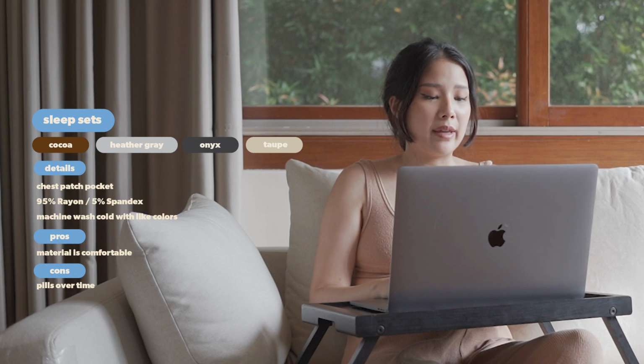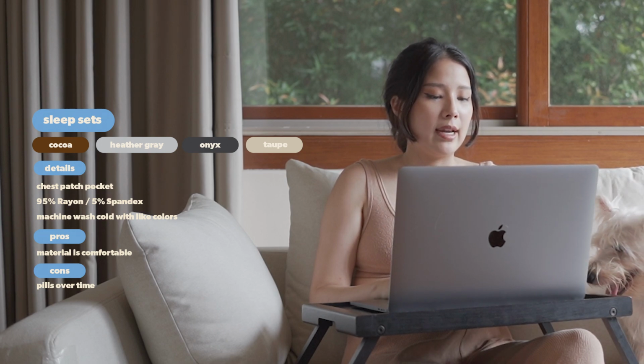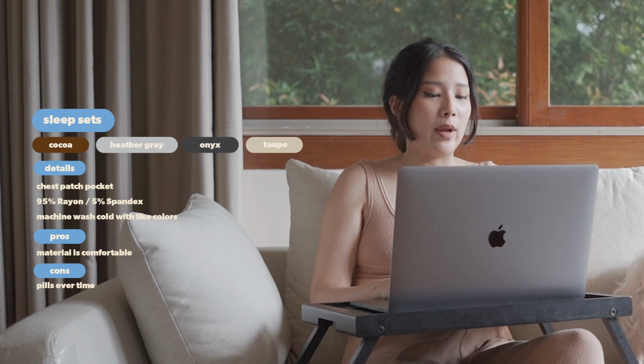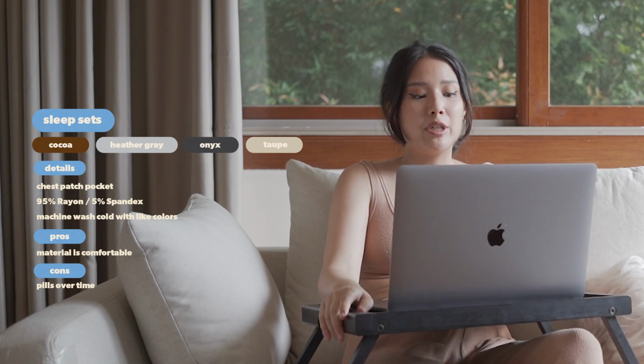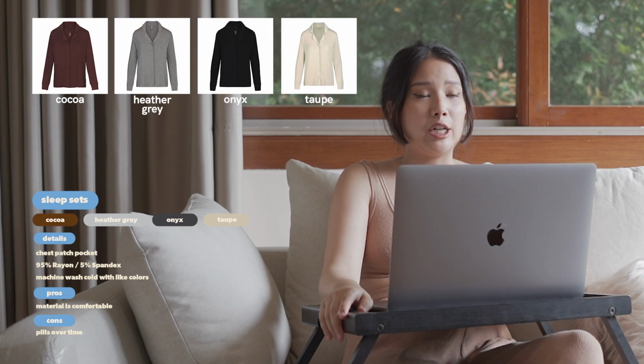It comes with a matching top and pant, and it's a pajama set that has a cooling jersey fabric. And the top has a chest patch pocket with a notch collar, tonal piping, plunge neckline, and an elastic waistband. It is 95% rayon and 5% spandex. And the reason why I'm giving it a C is because I've purchased 4 sleep sets, and all of them have not aged well over time.